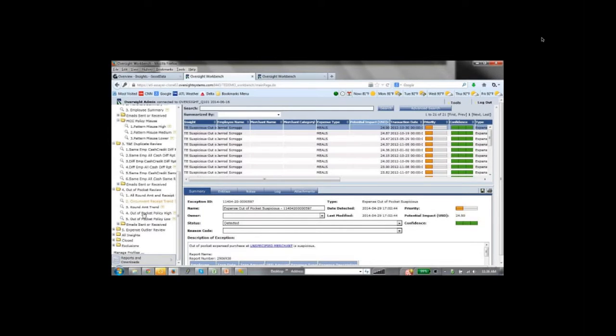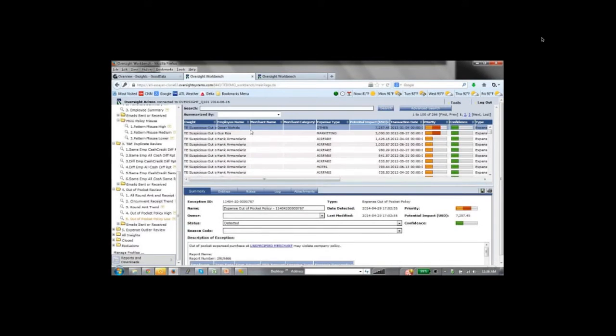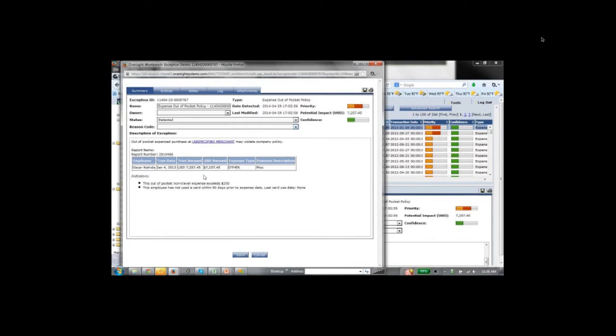So, out-of-pocket policy. There's nothing in here. So here we go. Let's see which one I'm going to show you here. Yeah, and so this one, the out-of-pocket policy, just looks at things like really high-dollar transactions. So, you know, this is other miscellaneous. It's more than $200. I expect this one to be on an expense or on a card. You know, any transaction that's $7,200, I expect to be on a corporate card.